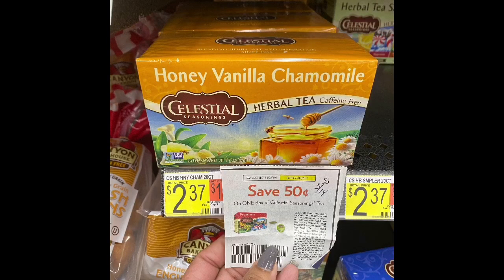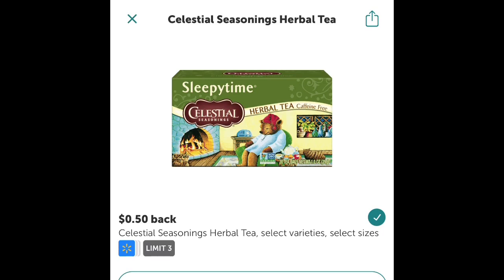Next rebate I decided to do was on the Celestial Seasonings tea. I decided to get the honey, vanilla, and chamomile. It was priced $2.37 in my Walmart. I did have a 50-cent coupon that I used from the 314 Smart Source, dropping my cost in store to $1.87. There is a 50-cent Ibotta rebate, making the final cost $1.37 for the Celestial Seasonings chamomile tea.